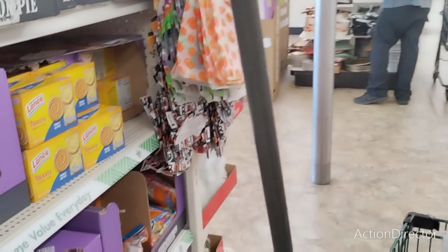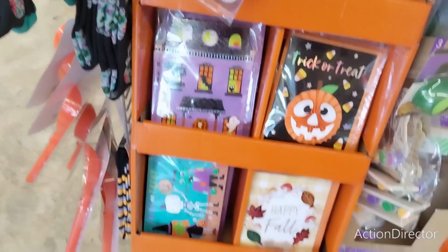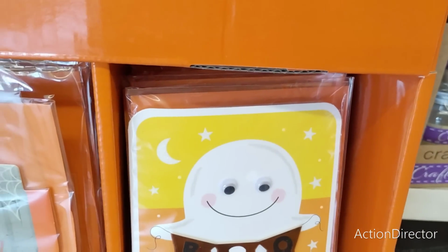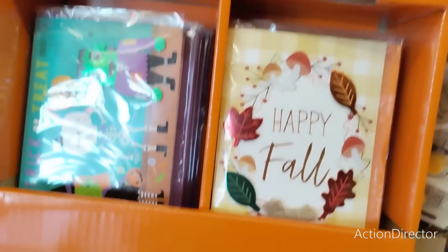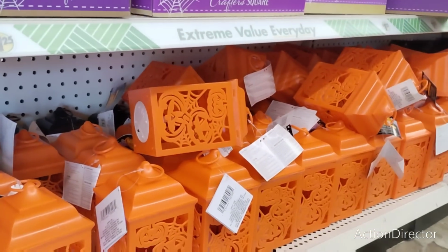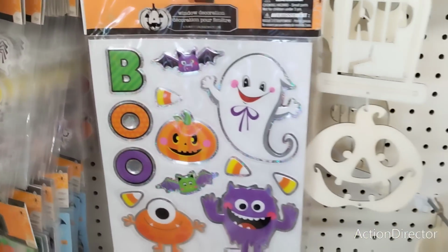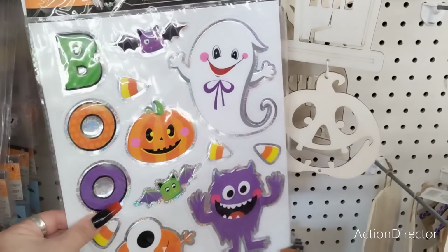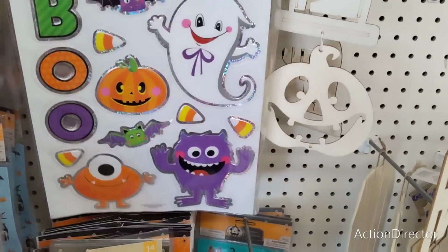Alright, I'm not going to go through a whole lot of Halloween. Look at that one. Isn't that cute to frame? Those are awesome to frame, you guys. Let's hope they get some more fall ones in. Wouldn't that be nice? They have a lot of lanterns here at this Dollar Tree. Here they have some really cute window decoration. You have the candy corn and it says boo, and you have the ghost. I like that. Then, let's see. Oh, this is what I wanted to show you.